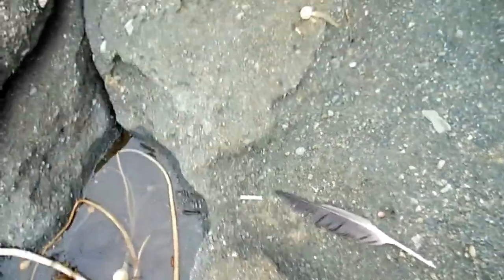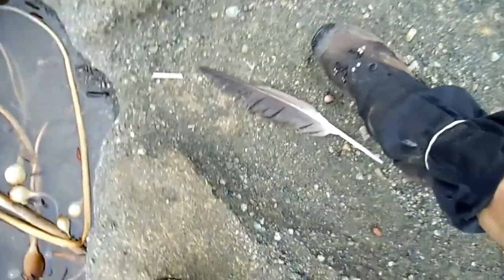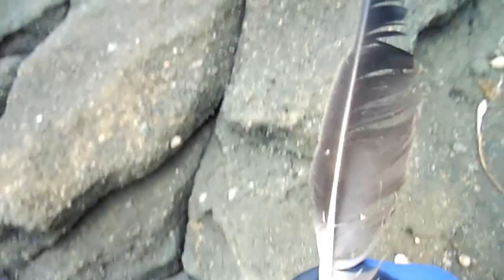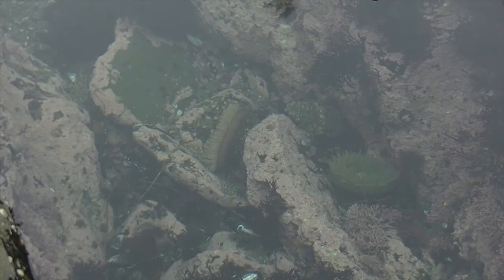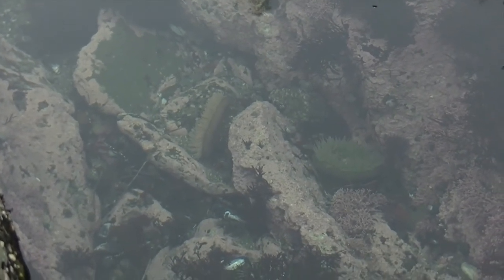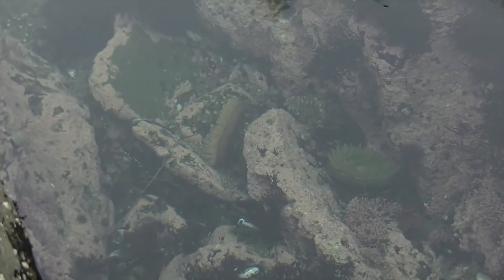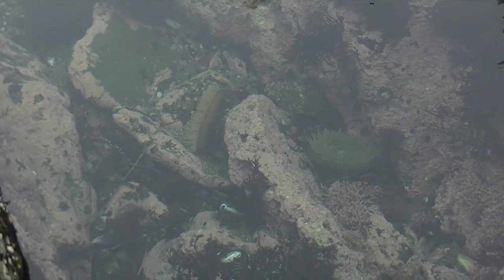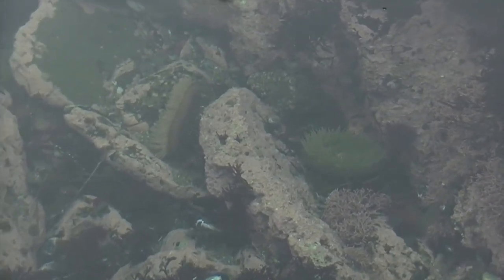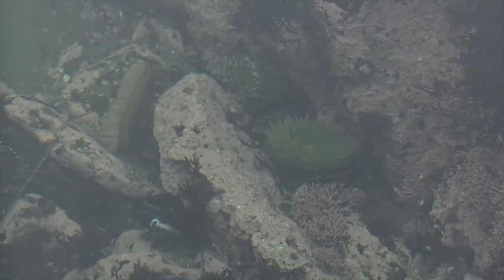Definitely an eagle feather. Pretty cool. Awesome find. Coral. Those anemones are gorgeous. The color. Do they close up? Oh yeah, like if you throttle them a little bit. Oh, I can see a little hermit crab down there. I just saw his little pincers.